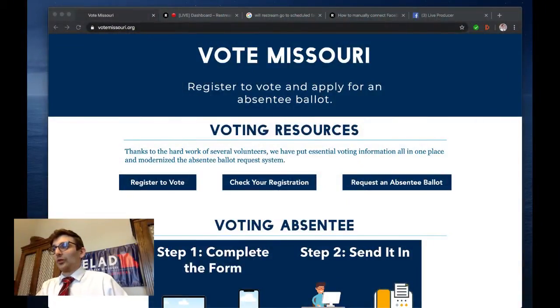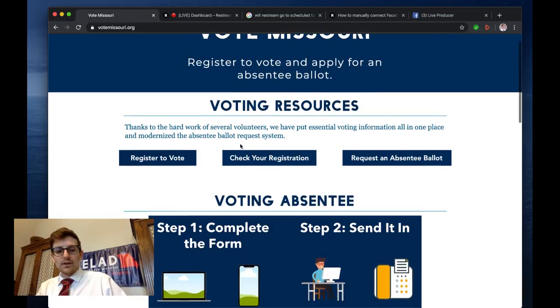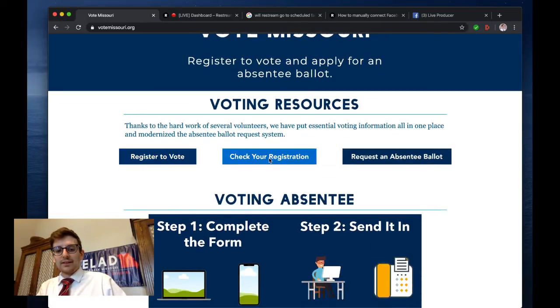So let me show you what the website looks like, and then we'll take any questions that you have. So first, the website you'll want to go to is votemissouri.org. It's currently live out there right now, and I will go to it. So this is the main page that you get to when you first land there. You'll see that there are 3 buttons right at the top. One of them allows you to register to vote.